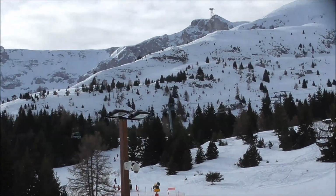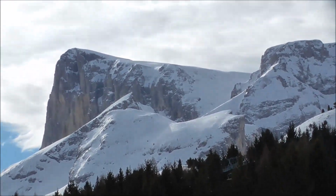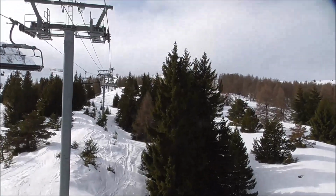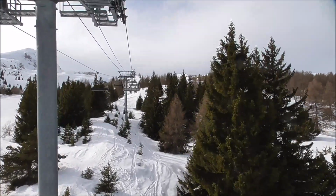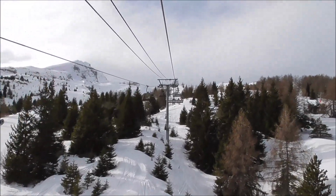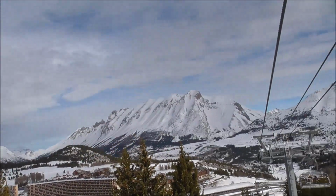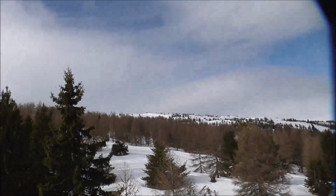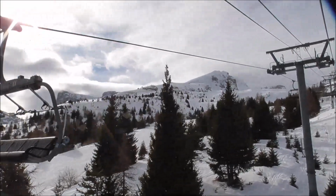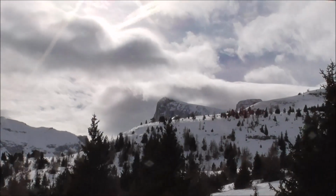And across to the left, the Pic de Bure in all of its glory. Just heading up the Pelourinque lift, which was rebuilt a few years ago because the bottom end of it went on fire. Behind us here, Super Dévoluy, and there's a bit of haziness ahead moving in, which is leading to pretty spectacular cloud formations off the Pic de Bure.